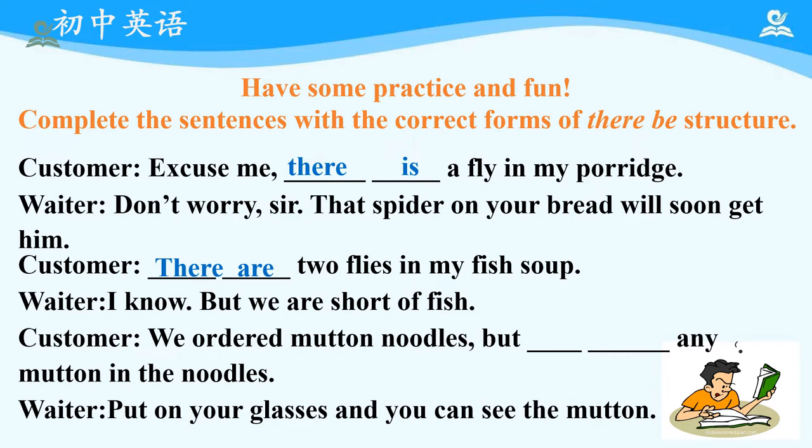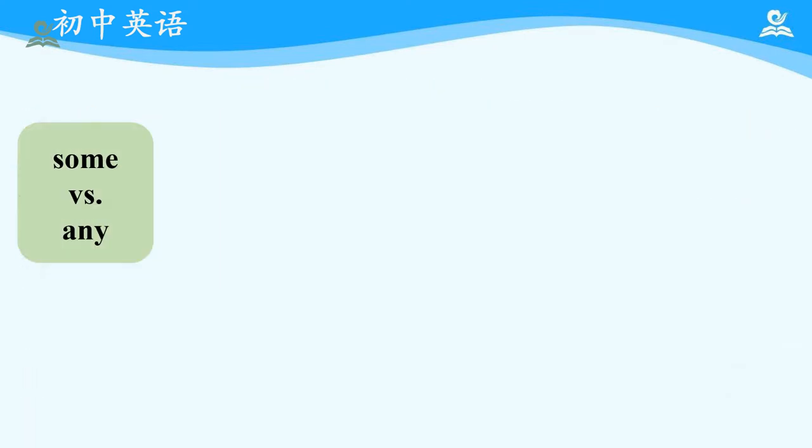Conversation three, the customer says, We ordered mutton noodles, but there isn't any mutton in the noodles. The waiter answers, Put on your glasses and you can see the mutton. Funny, isn't it? Okay, now let's move to some and any.